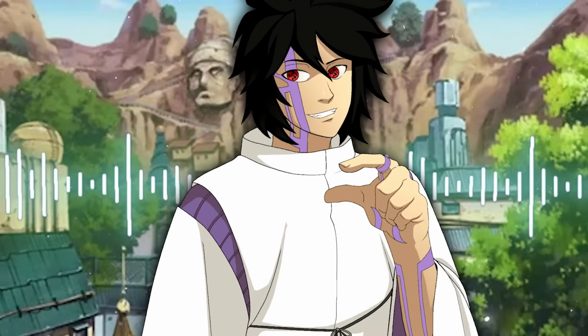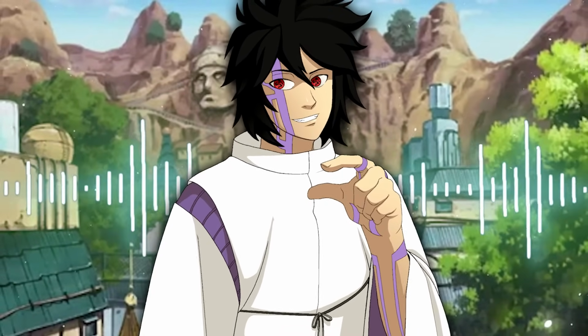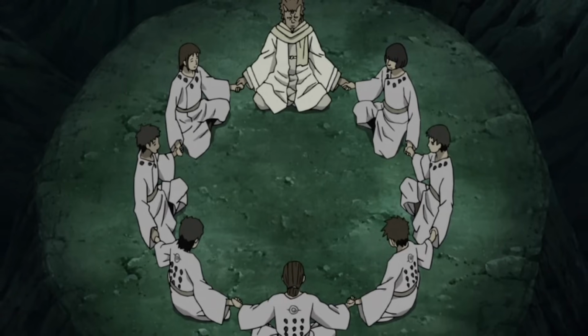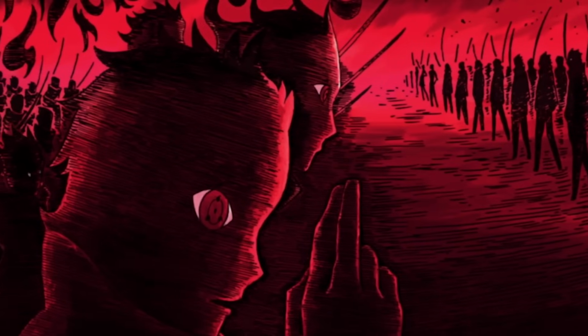This jutsu was never intended to be used on an enemy, but instead its purpose was to be something much closer to what the Sage of Six Paths wanted chakra to be used for back when he was preaching the art of ninshu, which was using chakra to connect people. So this jutsu was meant to stop clan members from killing each other.